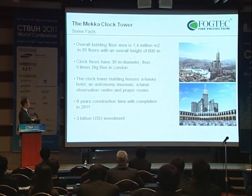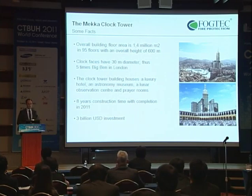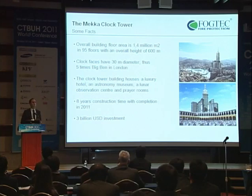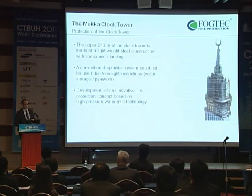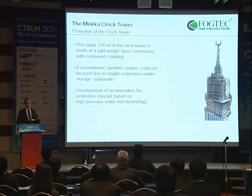So just some facts about the overall building. It's above 600 meters, that's really a lot. Just the clock itself is 5 times bigger than the clock in London, the original one. And it's a typical use for a high-rise or tall building: luxury hotel, other just office buildings. It's just about to be completed, or I think it's almost ready now, and it will be officially opened this year. And the upper 210 meters are made of a very lightweight steel construction, and that was the problem.